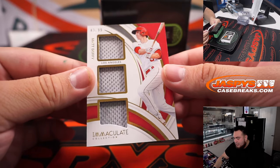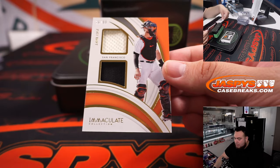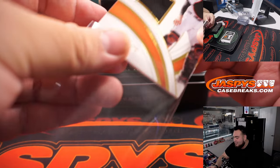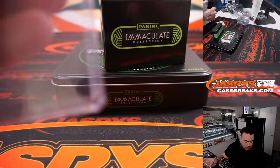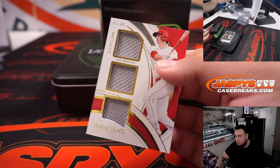All right, we got Matt Duffy, 43 out of 99 for Los Angeles Angels. Kevin with that one. And then Joey Bart, 36, which is going to Patrick for the Giants R&B.